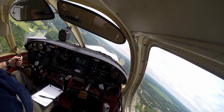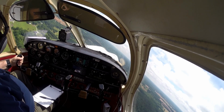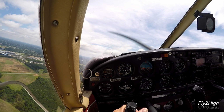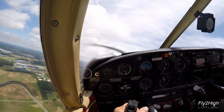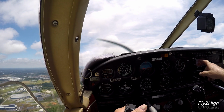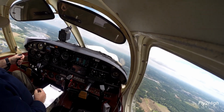Flaps, continue the turn to downwind. Look, you can see the runway out the left window. That button I just pushed switched me over to Charlotte Approach Control, and you can see my finger pressing the push to talk button as I call Charlotte and pick up my IFR clearance.